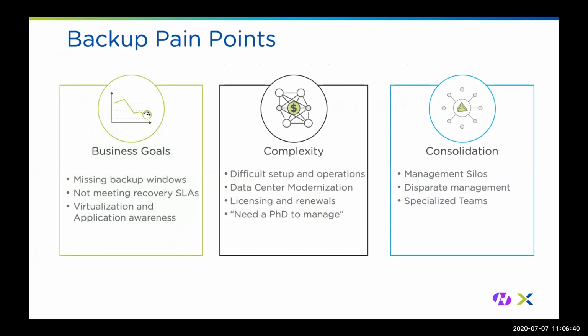Now, what are the real backup pain points these days? First of all, there are some business goals and very important goals like SLAs and so on. The issues there are, first of all, missing backup windows because of errors in the system, because of applications failing, because something on the network happened. Always somewhere in big environments, something is going on, right? An update, maybe a bug in the software left or right. So missing backup windows can be a reason.